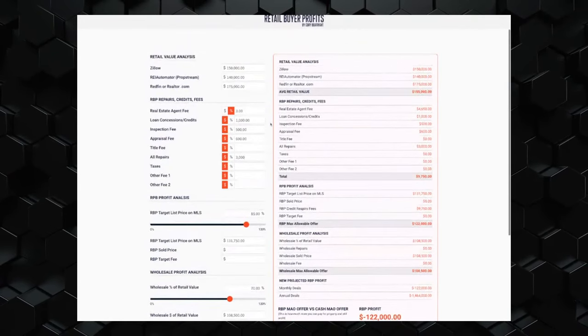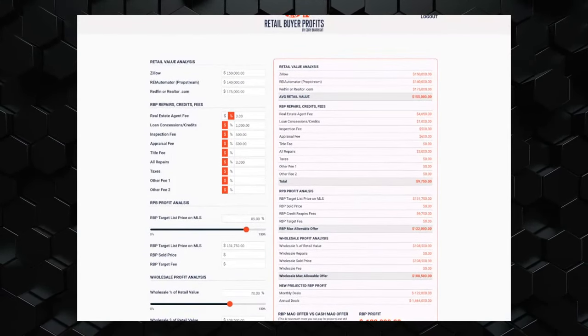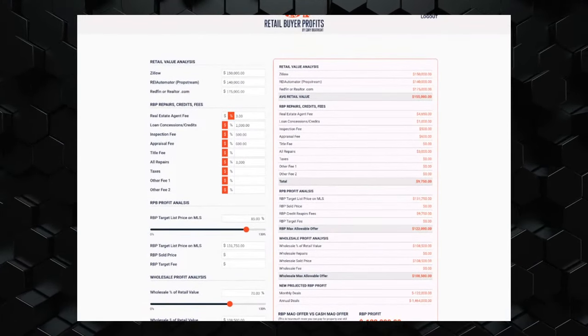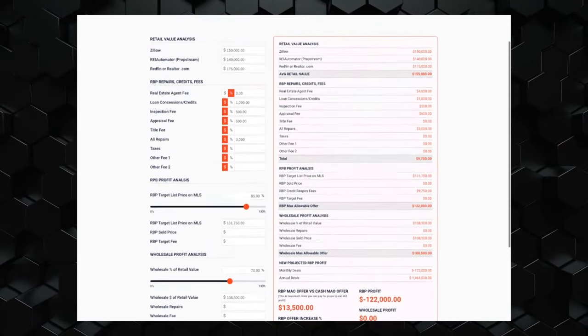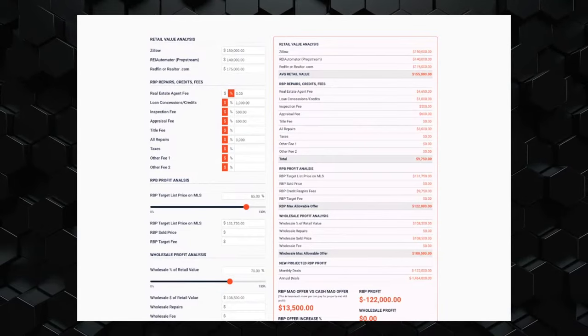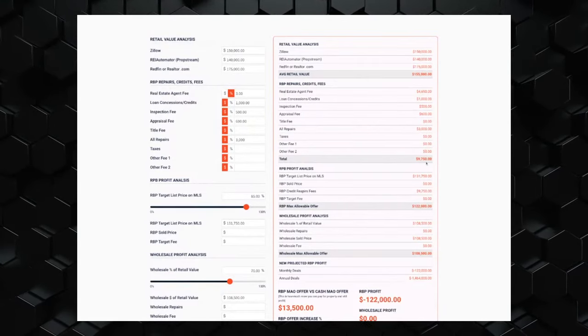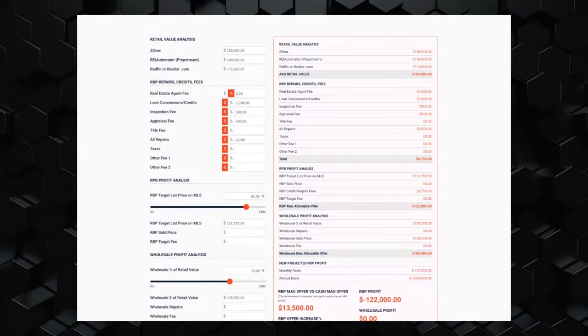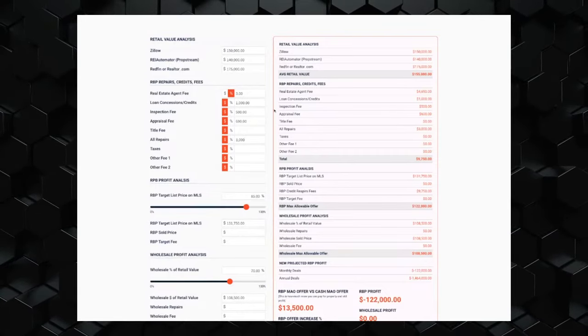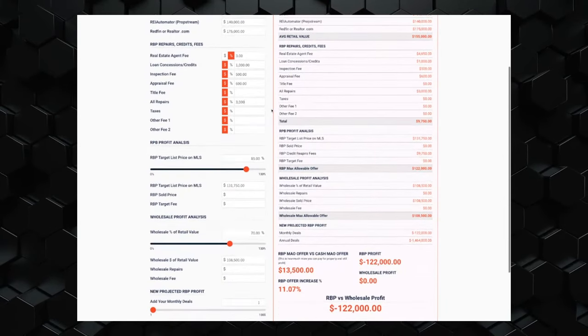Now imagine this: you've got this calculator, and you're working the deal before you even make the offer to the homeowner, right? So you're already working out what this is going to look like. You're already telling yourself that we're going to be able to offer $9,750 in repairs, credits, and fees, according to how we're going to structure our deal.